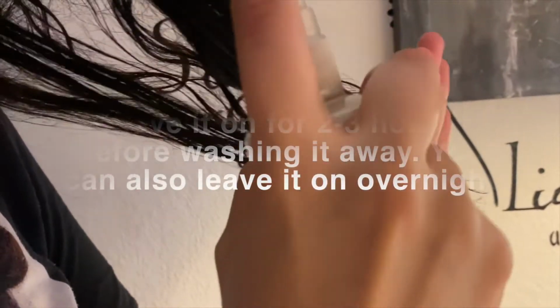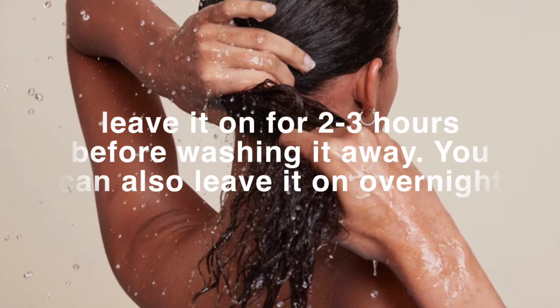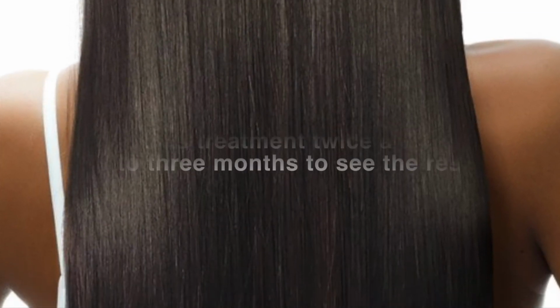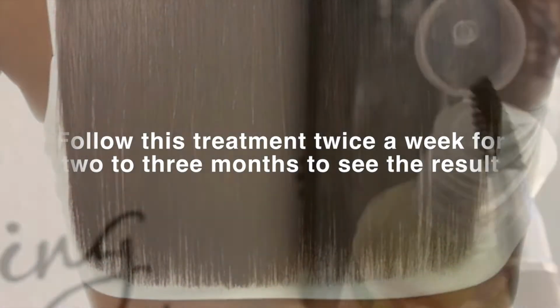You can also leave it on overnight, but remember castor oil has a thicker density and could be difficult to wash out. So make sure you do not use too much oil. You will also need to shampoo multiple times to get rid of the oil. Follow this treatment twice a week for 2 or 3 months to regain hair at a faster pace.